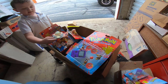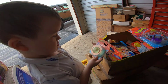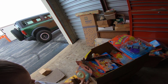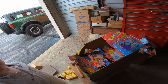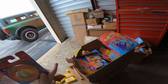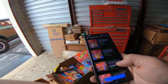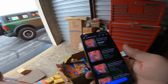This is crazy. How much is this? I don't know. Let's see, what's his name? Togepi? T-O-G-E-P-I. Wait, let me see him. Oh, he's not here. I typed it in and I see Charizard, but he's not a Charizard. Oh, he's like $30. Yeah, I'm keeping it.